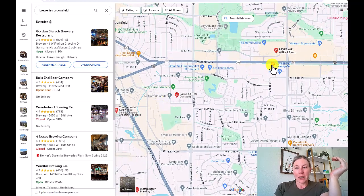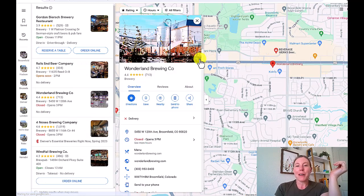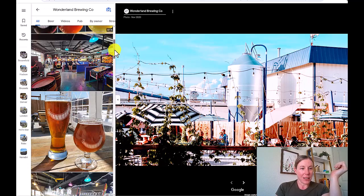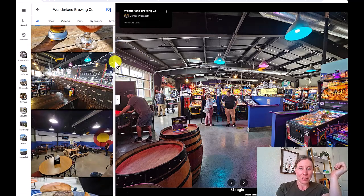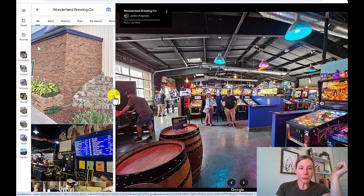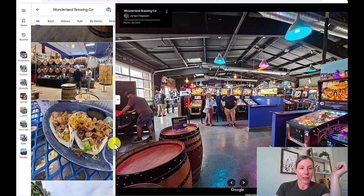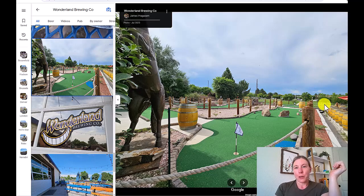Wonderland Brewing is another great one, and they have beer because they are a brewery, but they also have putt-putt golf and different things for the kids to do. So they have the pinball machines inside, which is fun. They have food, so you can order food, decent beer, and then a huge outside area. Like I said, they have putt-putt golf. They have a basketball court. So you can enjoy your beer and your libations while the kids play.